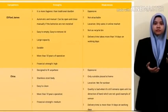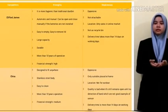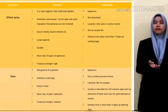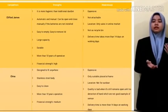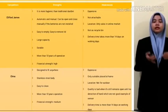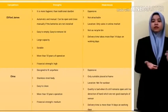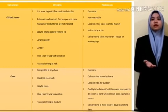There are 3 competitors. First is the Clifford Gem. The strength of Clifford Gem is it is more hygienic than a traditional dustbin. Automatic and manual. It can be opened and closed manually if no battery is installed. Next, it is easy to empty, easy to remove the lid, and has large capacity. But the weakness is it is expensive, not attachable, only sold online, and has 14 days duration to be delivered.